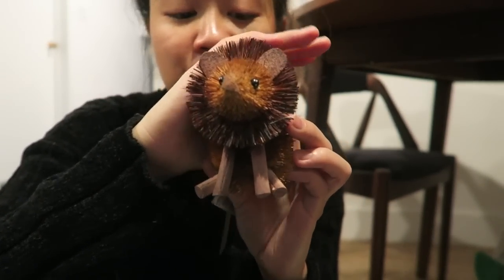And then we also got a lion. Lion's one of my favorite animals. I am a Leo, so I think that this is very cute. This was $4.99. I showed you guys the bed already. I'll show you it again once I assemble it and all that.